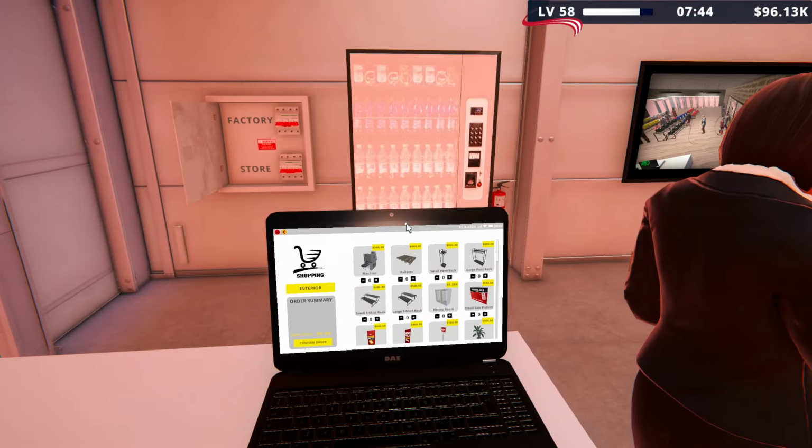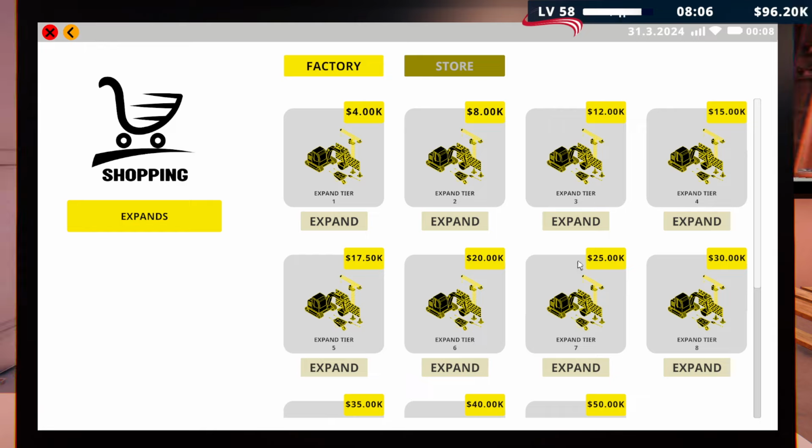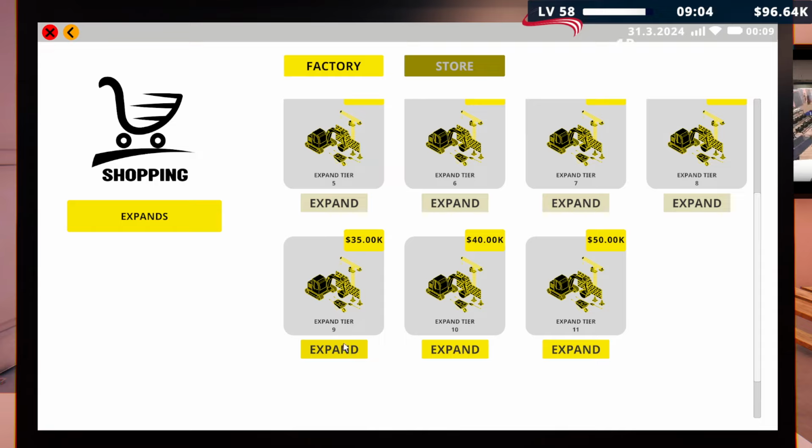What else can we do? Let's take a look. It's been a while, I feel like, since we've expanded the store. So we got $96,000, or we can go here, expands. I mean, I could expand the back room more. I mean, how much do we need to do? We've done that. It's hard to tell what you have and have not done. We did that. No, we have not done that one. So $35,000 to get ourselves a little more space back here? Sure. Why not?